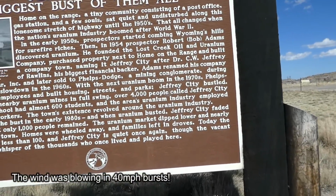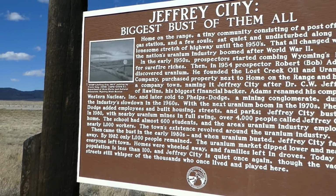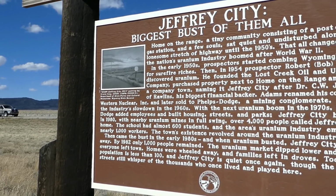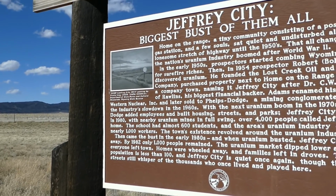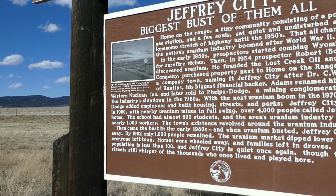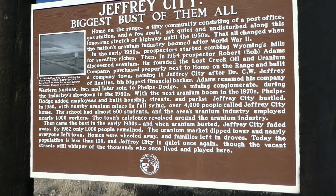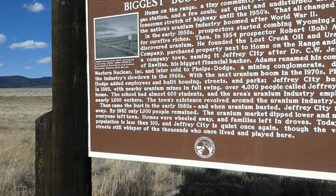So what's it say? On the range, a tiny community, blah, blah, blah. A post office, gas station. Then came the bust in the early 1980s, and when uranium busted, Jeffrey City faded away. 1982, only 1,000 people remained. The uranium market dipped lower and nearly everyone left town. Homes were wheeled away and families left in droves. Today, the population is less than 100 and Jeffrey City is quiet once again, though the vacant streets still whisper the thousands who once lived and played here.